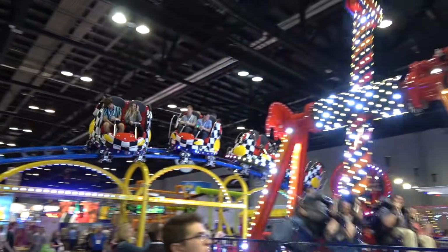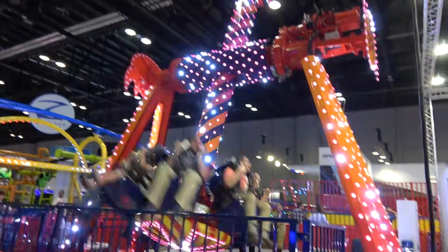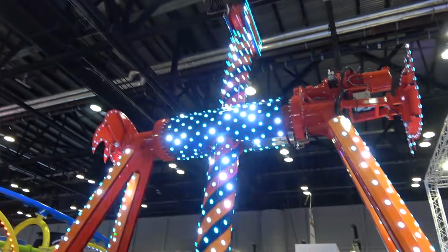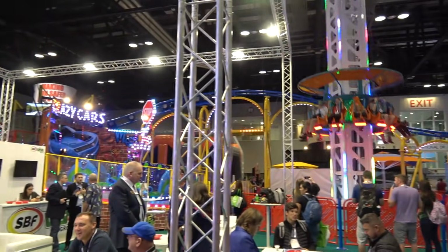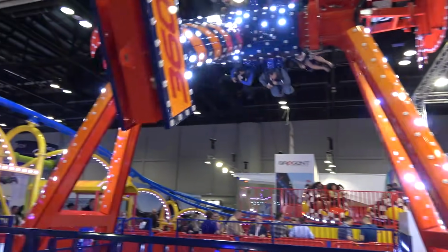So SBF have got one of the larger booths here. They've got quite a few of their different products. And this, we're getting to the part now where we're going to go and ride some rides. This is the first time out of the 2 days that we've done any. We mentioned yesterday there's an outdoor section with some rides there as well, so we're going to give those a go. You've got the crazy cars over there, a spinning flat ride. You've got this drop-in shot tower over here. Well, yes, let's head round towards the coaster. Let's go and check it out.